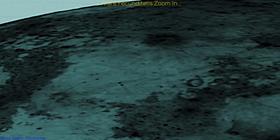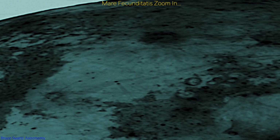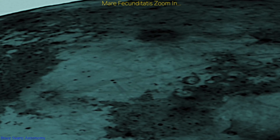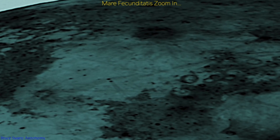Mare Fecunditatis, as we see here. Some say those lines up there look like a satellite tower, but you know, it looks like a bridge or some type of connection to me here. But these are all energy sources. And look down in the center here, how everything is just amazing. Imagine making a base in that, right? Well, I think it's already been thought of. And I think that's where they all are, inside of the moon, right? But not only inside of the moon.